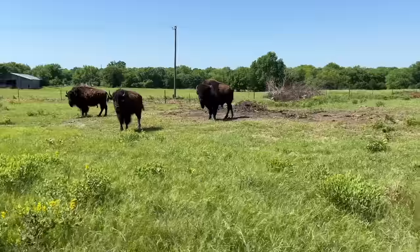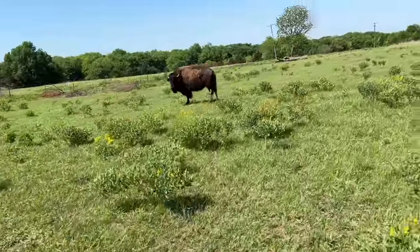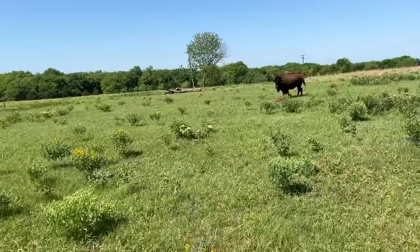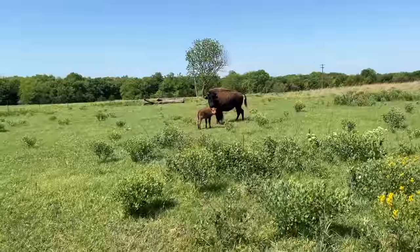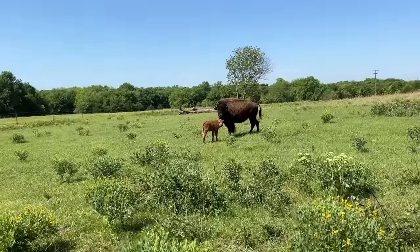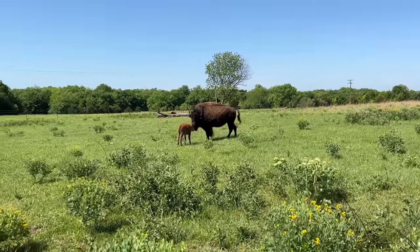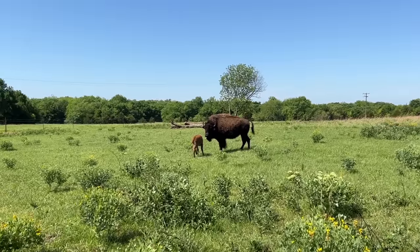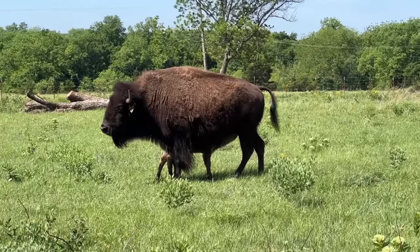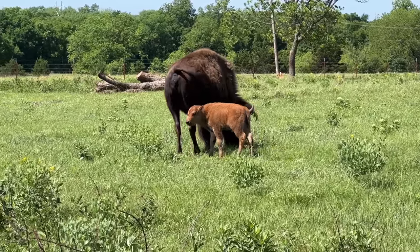What's up, Big Joe? Oh, it's a baby. That is the baby, that's right, Brooks. Looky here, looky here. Look at that. Red dog? Red dog. Good job. Oh man. I think it's a little bull. Hungry. He is hungry. You're a smart girl. Such a pretty color.